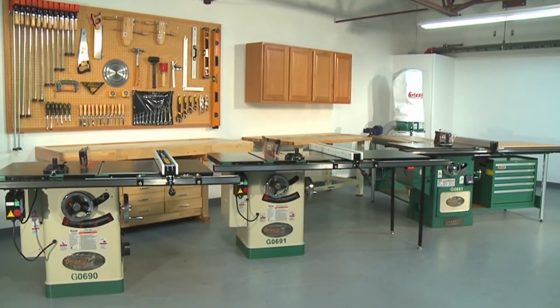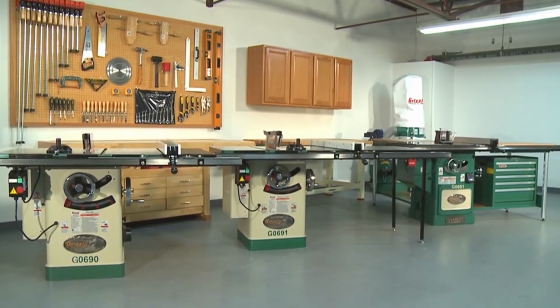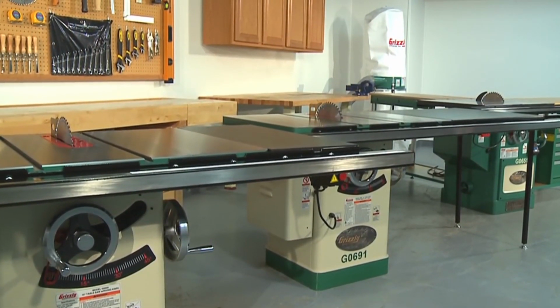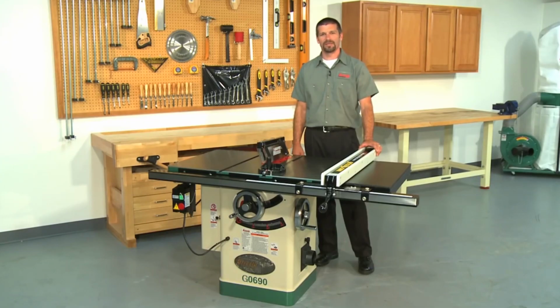Cordially table saws meet the new UL987 safety standards that came into effect in 2010. In fact, Cordially was one of the first to incorporate these new safety standards across our entire line of table saws that all include riving knives. Let's get started comparing these cabinet saws by looking at the G0690 10-inch table saw. This saw is destined to be the gold standard of 10-inch left-tilting heavy-duty table saws.